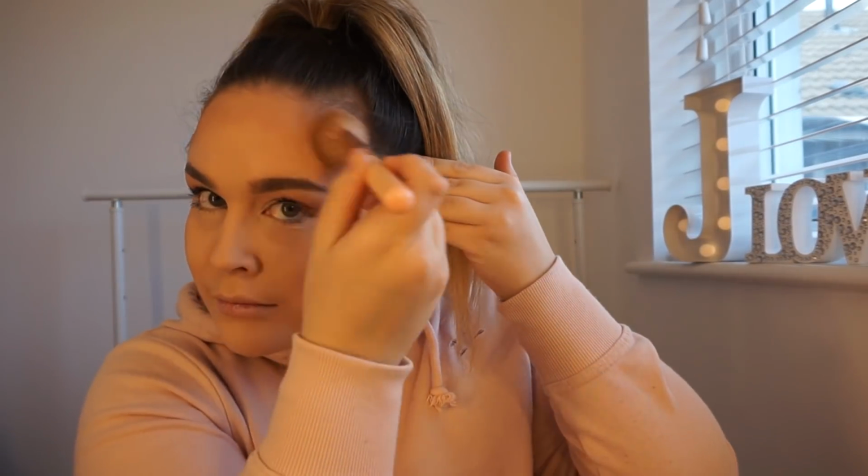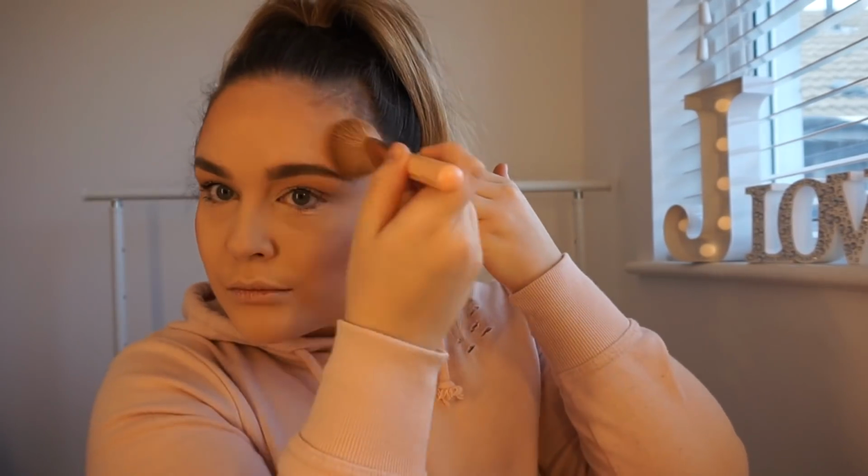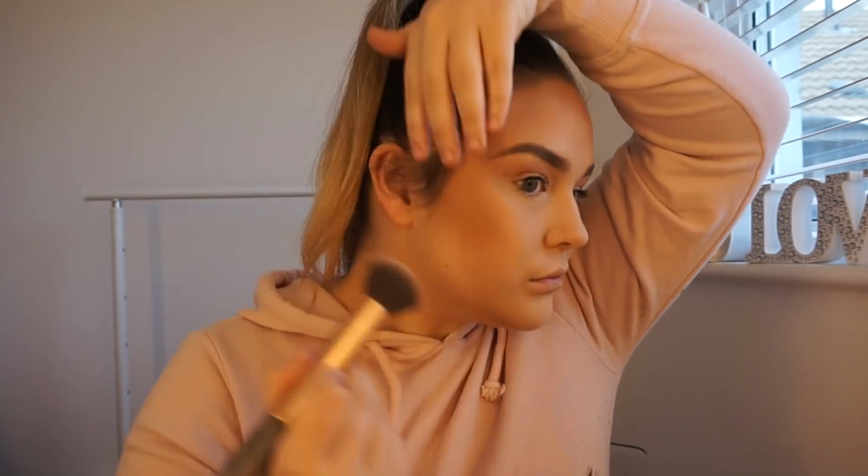The trick is to apply a little and often, but it looks like I've applied way too much today. But sometimes I like a lot of bronzer on my face. But you can just blend that out so it's not looking too much, too full on. Yeah, I'll just buff that out a little bit because I don't want to look too brown, too cakey or muddy.